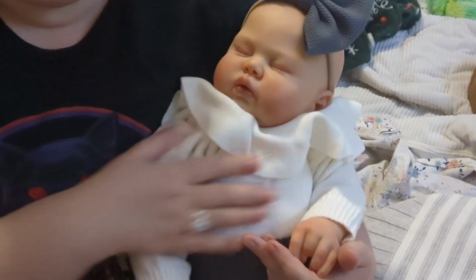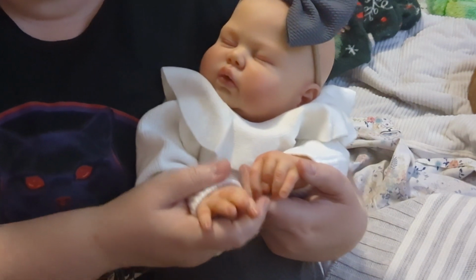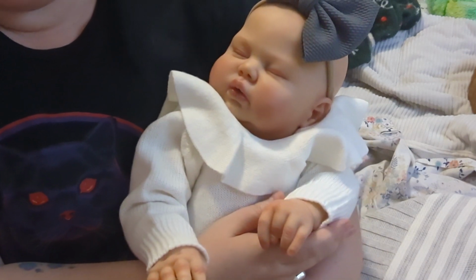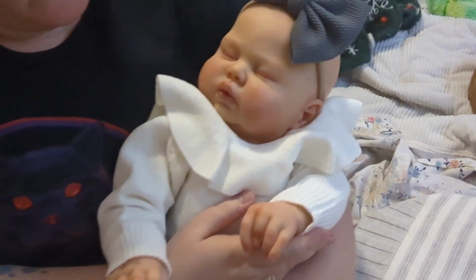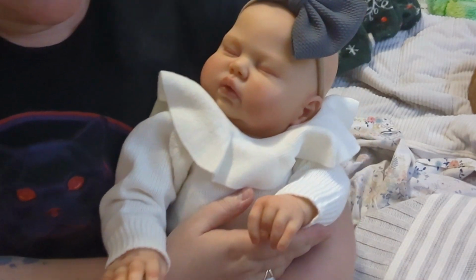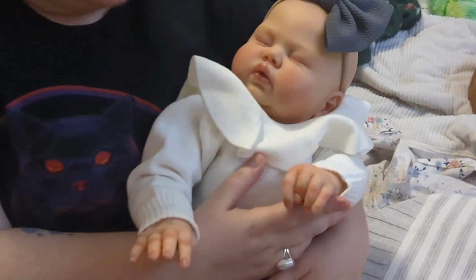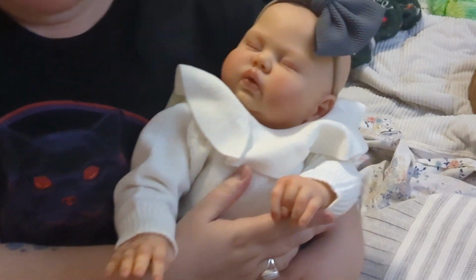She is so sweet. I just love her. Look at her little hands. Oh my gosh. Anyway, you guys, that is it. So we'll be back tomorrow because tomorrow I'm going to show you all of the babies in my collection. Just my reborns, not my manufactured dolls. It's going to be all the reborns in my collection, wearing their Christmas outfits.